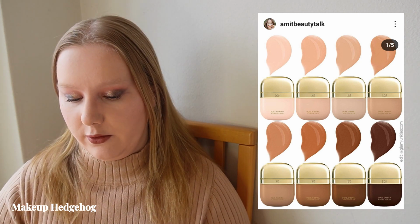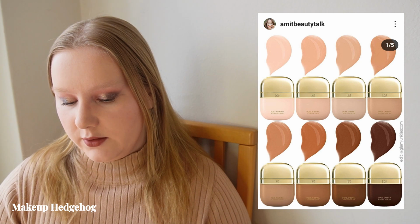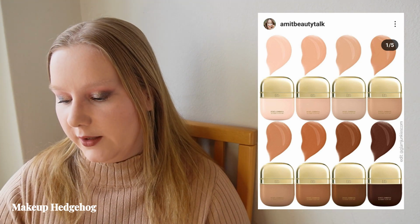So again, I would maybe see if there is a department store that stocks these, and go shade match yourself and really try to get a feel for the product, whether it is a product that you would like on your skin, because I wouldn't go ordering a high-end skin tint online just based on online swatches, only to find out that it doesn't suit my skin tone.